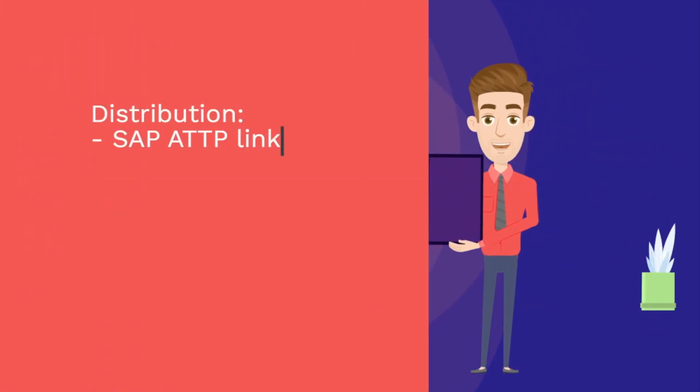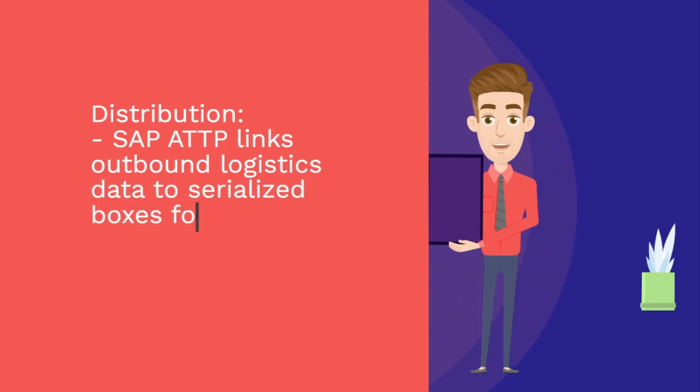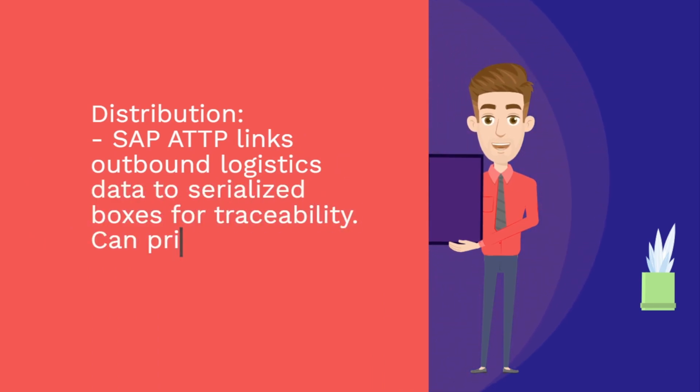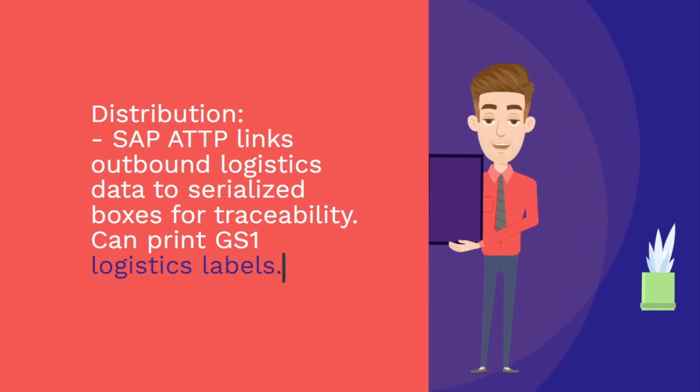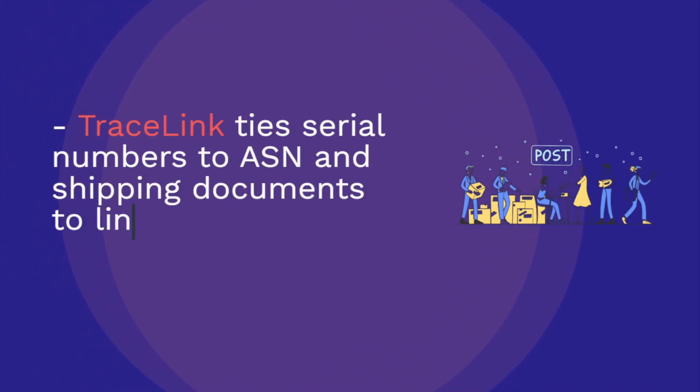Distribution. SAP ATTP links outbound logistics data to serialized boxes for traceability. Can print GS1 logistics labels. TraceLink ties serial numbers to ASN and shipping documents to link products leaving the warehouse.